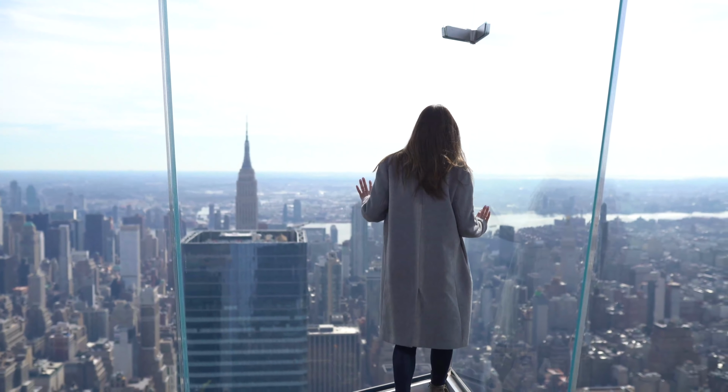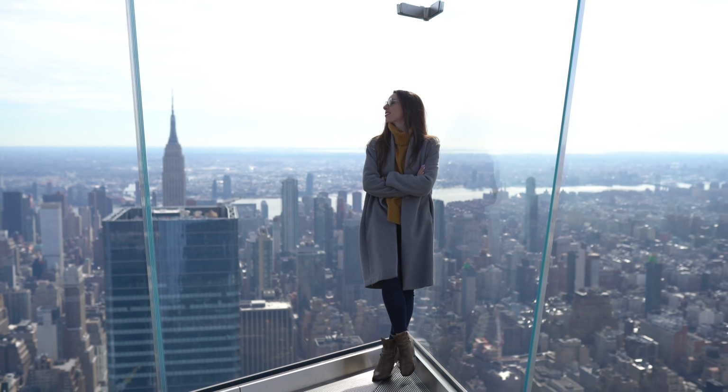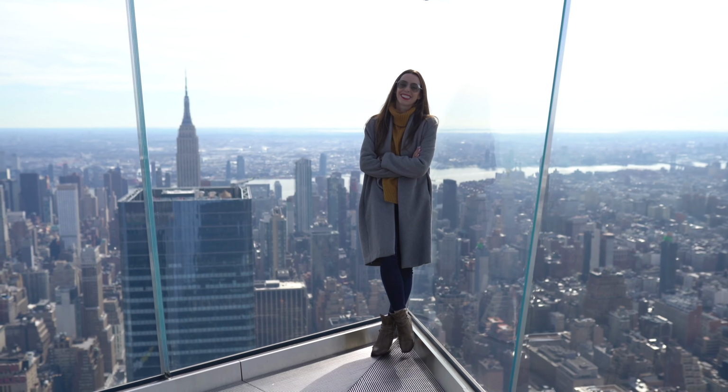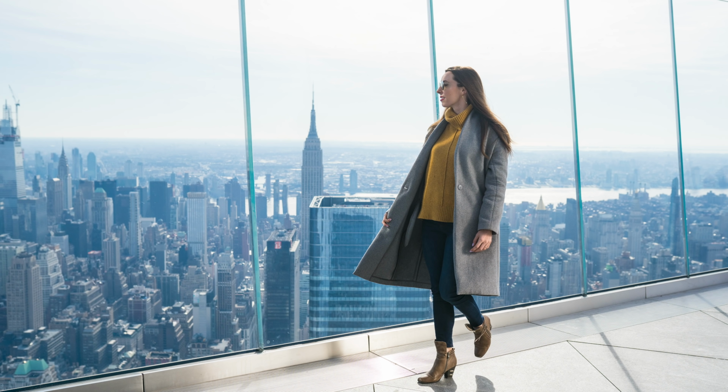Look at this view. This is literally the edge of the edge. We have the Empire State Building right here. We have the Chrysler Building. You have Central Park. And there's so many great photo opportunities, you guys. Make sure you bring your camera.